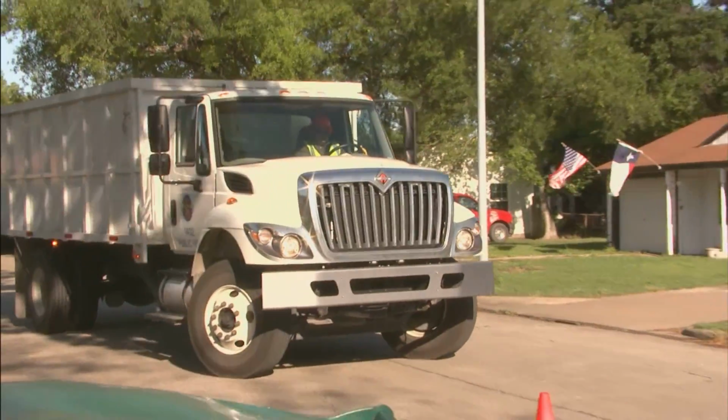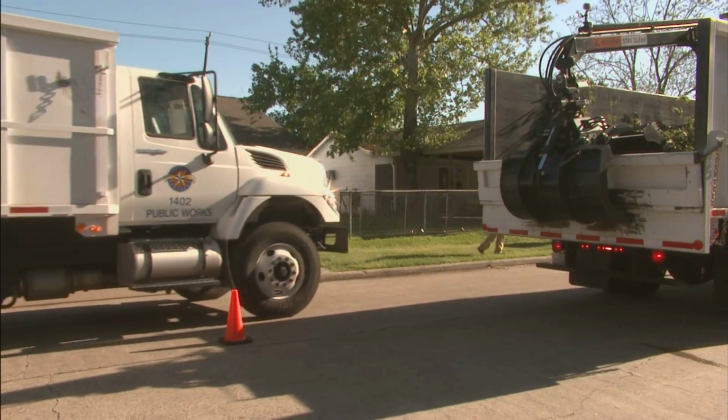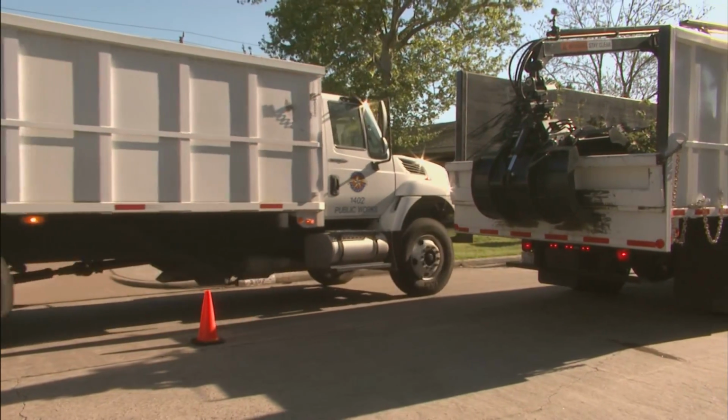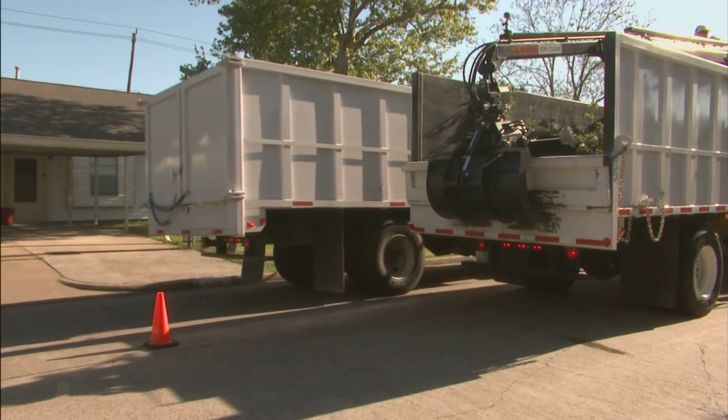He's going to start maneuvering here beside the truck. The helper, he'll navigate the driver, letting him know where he needs to set up, because anytime there's a clean pile of brush, we separate it.